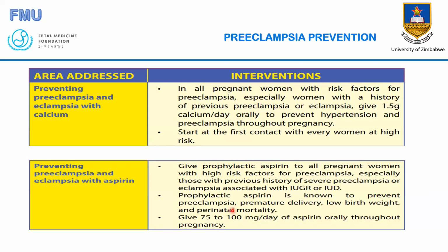As you can see here, give prophylactic aspirin to all pregnant women with high risk factors for preeclampsia, especially those with previous history of severe preeclampsia or eclampsia associated with IUGR or IUD. But we all know that the percentage of women with preeclampsia is higher in women who have never had preeclampsia before. So if we use this screening algorithm, we'll find ourselves in a situation whereby we are missing women who are going to develop preeclampsia and we'll do nothing for them, but they'll come to us with the disease.